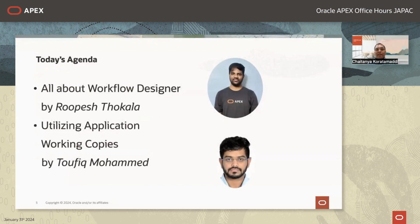As I already mentioned, today's agenda: Apex 23.2 includes major game changer features like workflow designer and also working copies. We would like to do a deep dive. Today, Rupesh is going to present workflow designer, followed by Tawfiq, who is going to demonstrate and talk about working copies. First, I would like to invite Rupesh. Please take over. Thank you.